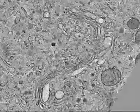High-voltage electron microscopy allows three-dimensional imaging of a segment of this insulin-secreting pancreatic cell. Relatively thick slices of the cell are viewed in the microscope from different angles, which allows us to reconstruct a three-dimensional image. Stepping through the image from the top reveals the complexity of cell structure.